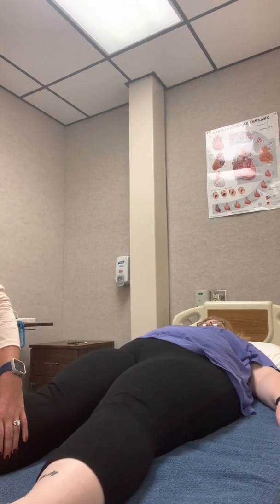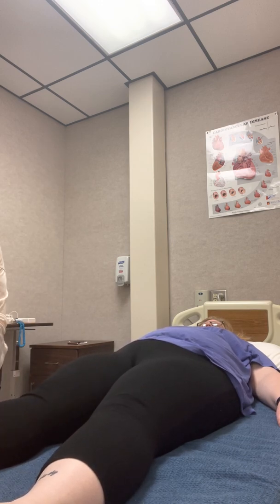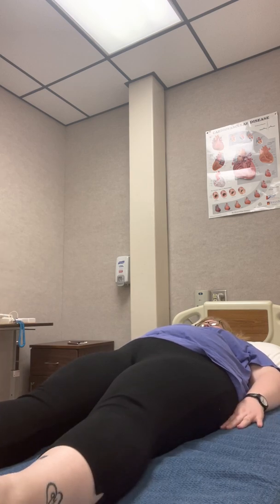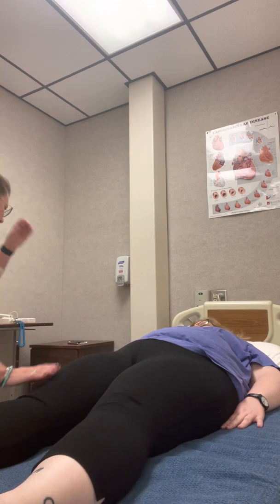And rotate. We're going to do your foot. And your toes. Lovely. And again, no edema, everything. I don't see any swelling or bruising anywhere.